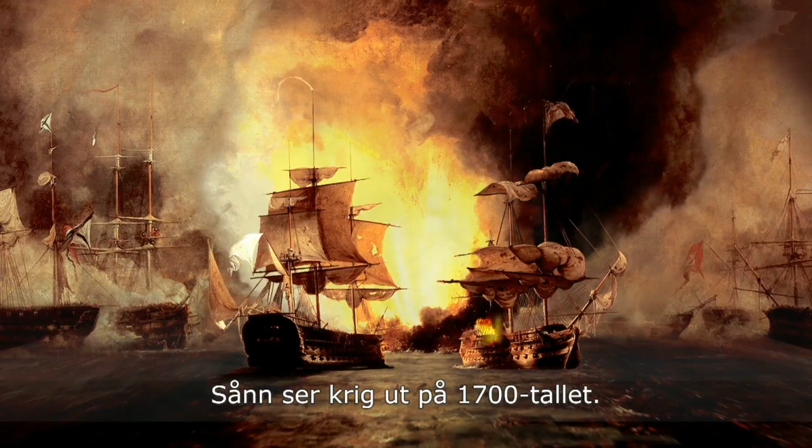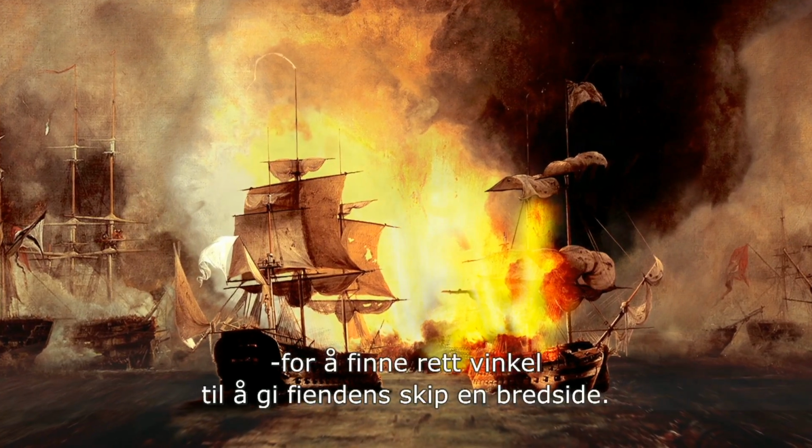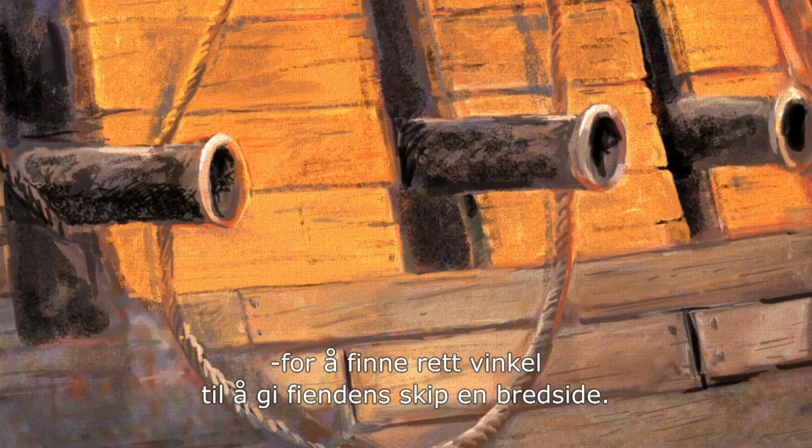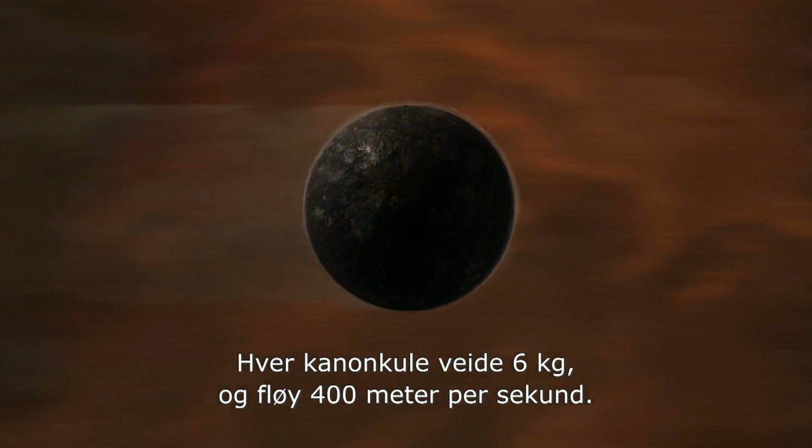This is what war at sea was like in the 18th century. Warships positioning themselves at sea to find the right angle for a broadside of cannonballs towards enemy ships. Each cannonball weighed 6 kilograms, travelling at 400 metres per second.